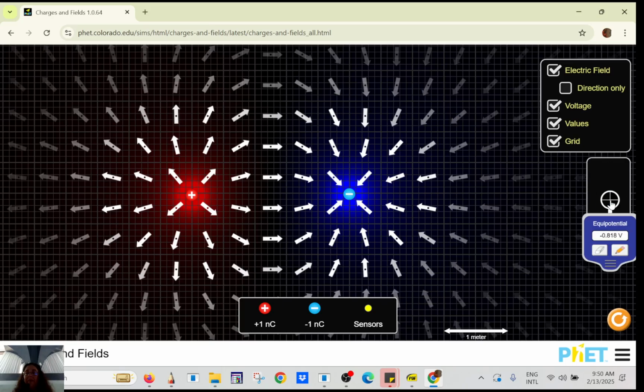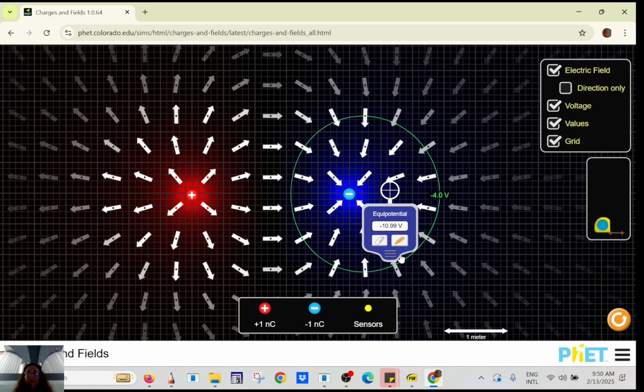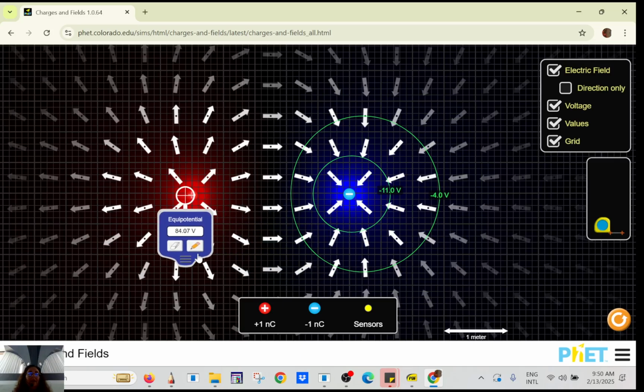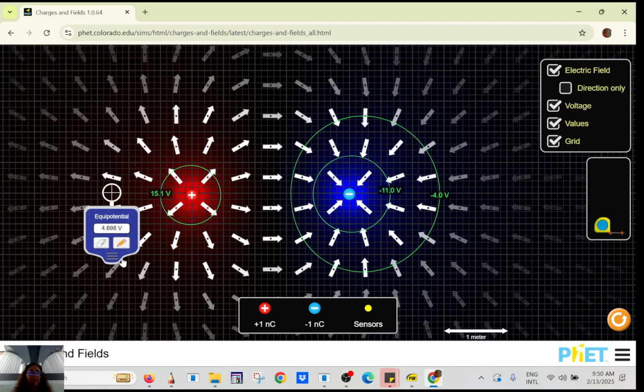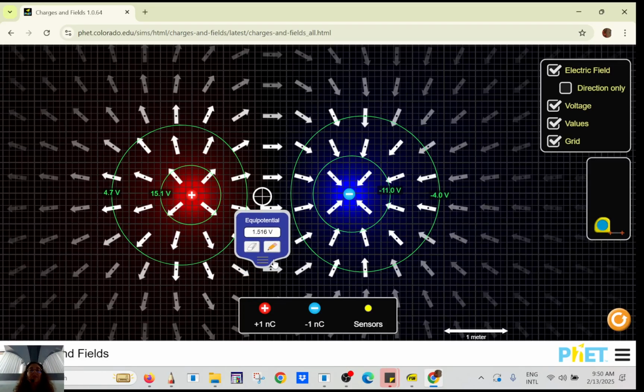And now if I make an equipotential here, close to the minus, it's going to go down. Okay, you have a trough. But close to the plus, it's going to go up. Okay, you have a hill. But just in the middle, what is it that you're going to have? If you have a hill and a trough, in the middle you're going to have a flat. It's going to be flat, right?